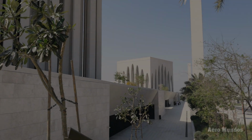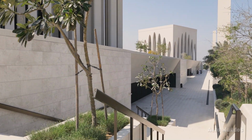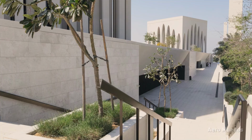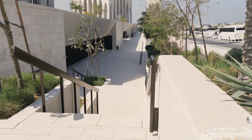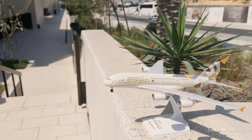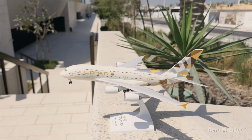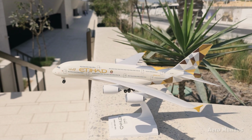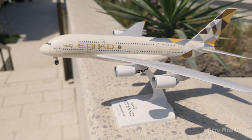Amigos, it's time to leave Abu Dhabi, but not before I show you the seat for this flight. And for that, I will need some assistance. And there you have it, from my collection, from Germany, all the way to Abu Dhabi, to show you where I will be sitting.